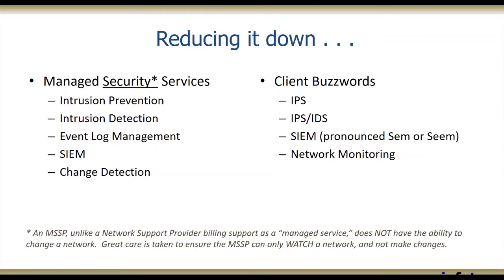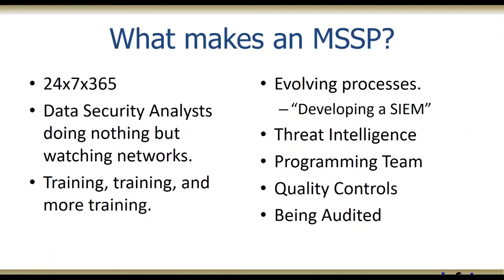That's a managed service. A managed security service provider does offer a managed service, but it provides a much different functionality than the people who are taking care of your network for you if you're outsourcing your network support or your network administration. An MSSP can watch a network, but they're not supposed to be able to make changes to the network, or else you're losing the segregation of duties benefit of hiring an MSSP.